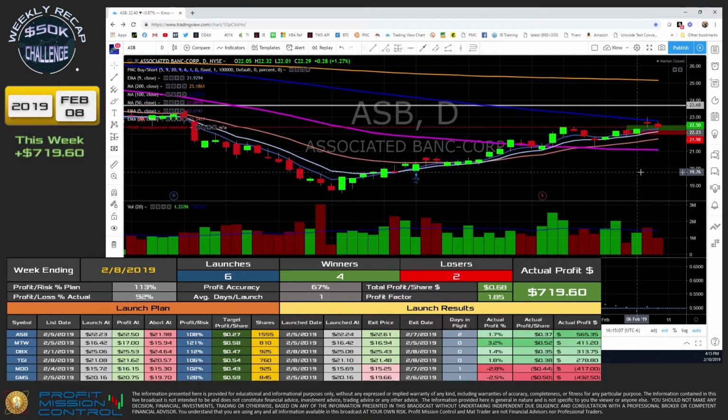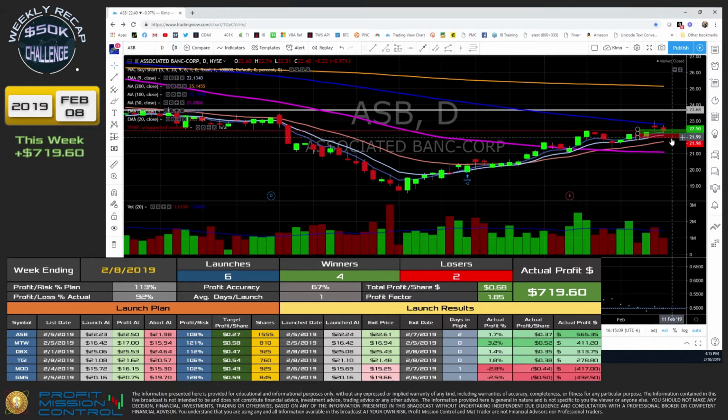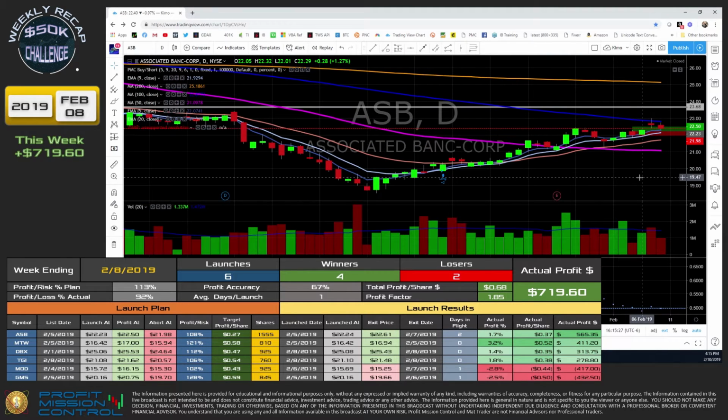I think this still has a lot of juice in it. Maybe after it pulls back, maybe a day or two more. There's nothing that indicates, at least at this point in the chart, that it wants to curl back. It looks more like it probably wants to test this gray area of 23.60, 23.70, which I would put on my radar if I were you.